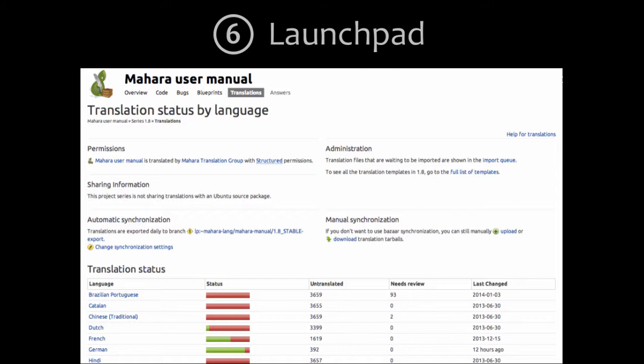Since we use Launchpad for our translations for our new project, Mahara, we thought that would be a good idea. And fortunately, Sphinx makes it really easy for you to generate PO files. You could even create an automated process to put them into a Git branch and then have Launchpad pick them up and put the translated versions back into Git. So that's why we stuck with Launchpad, because we know the product, we know how to work with it, and our translators also use it all the time and know how to work with it as well.